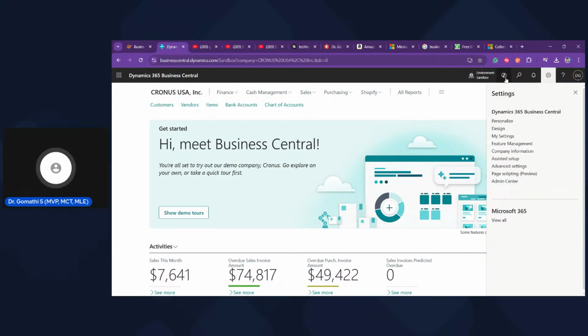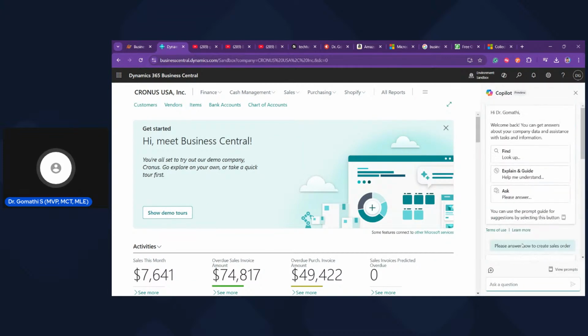And you have Copilot. As I showed you, the Copilot has everything. The only thing you want to learn is the prompting. You should be good enough in prompting these things. So that is the first and major add-on, or the feature, which I can tell you that Business Central has.